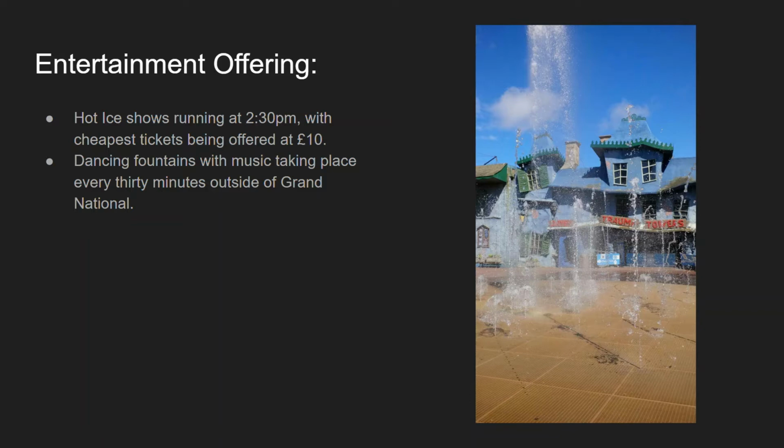Of course, information on what you can bring for a picnic is on the website if you'd like to check that out, because there are limited food offerings for what you can bring into the park, but there are a lot of restaurants, and I'll get into them in a minute.